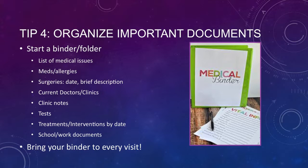So the things that you want in that binder that are really key are the list of medical issues, medications and allergies, very important. The surgeries with a date and a brief description, it's helpful to have that in some kind of chronologic order because then they can just scan down. The current doctors and clinics, and actually something that you can hand to your physician with that information so that they have it when they're dictating letters or whatever they're doing, also very, very helpful.